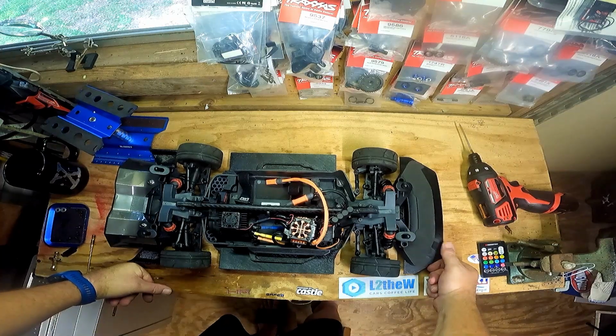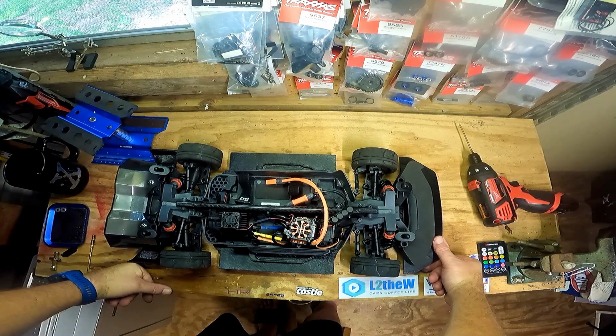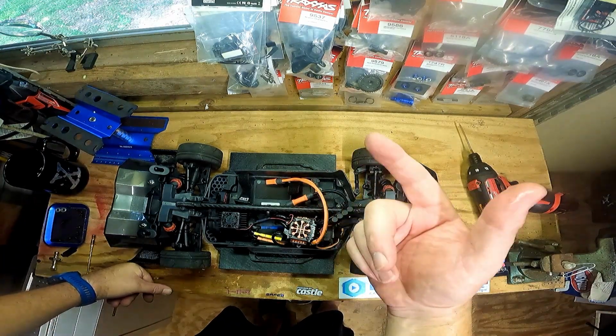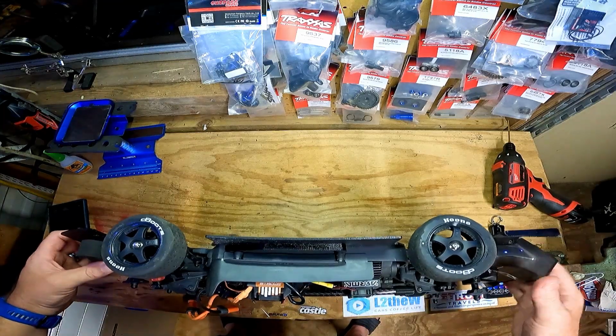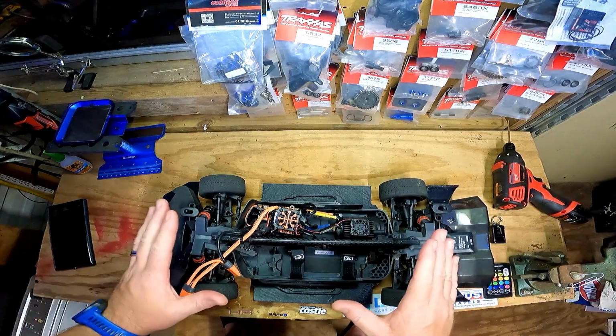Oh, I gotta change out the tires. So I'll go change out the tires. Then we'll go see what this beast can do. Well, I guess we could do a 3S run, then we'll do a 4, and then we'll do 6. Check it out. We got the hooms on here. So everything's done. We are ready to run.